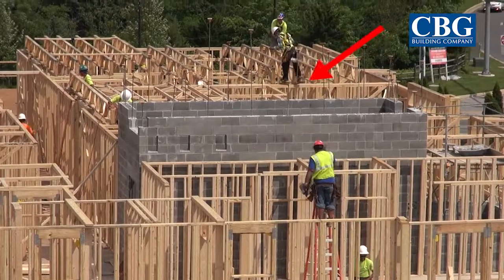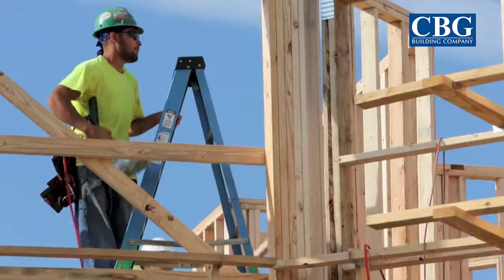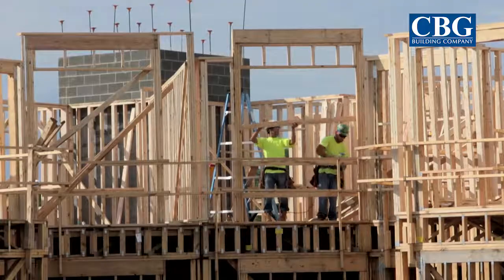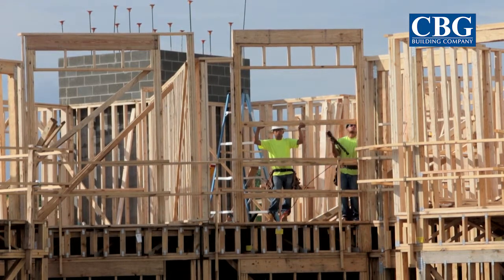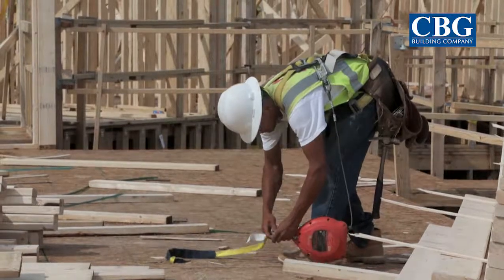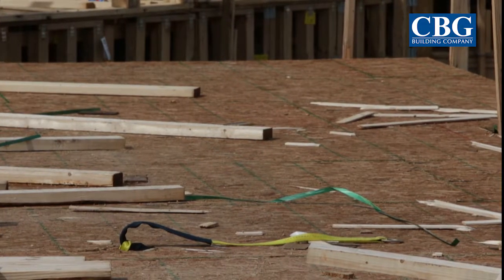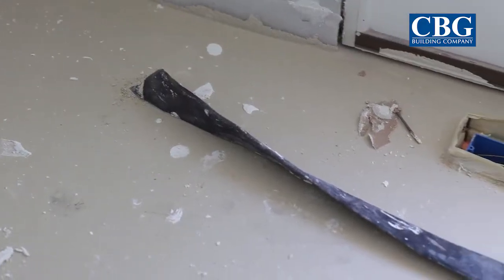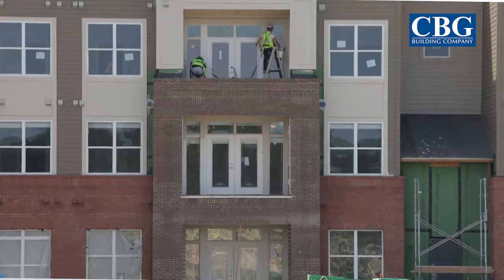Walking on top plates is not allowed on CBG job sites. When using stilts or ladders that put you at a height above the rail, an extra rail must be installed or you must be tied off. All anchorage points must meet OSHA's 5,000-pound requirement. In some cases, we have installed tie-off straps at balconies. Please note that they are installed and rated for only one worker to be tied off per strap.